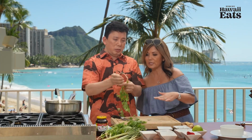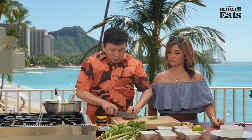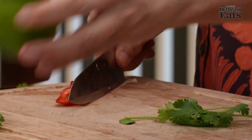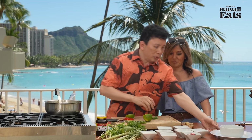So what other ingredients are we going to have to add to the pot? Pretty much this chili pepper is just for taste. You can use it as a garnish. And I normally squeeze a little bit of lemon and lime right into the bowl. I think the soup is just about done.